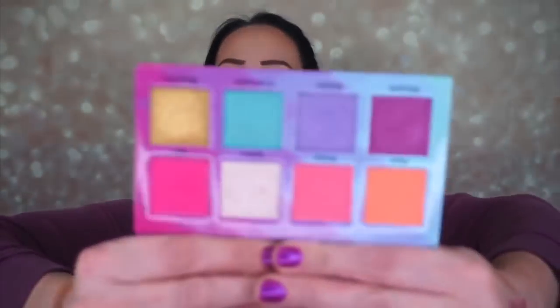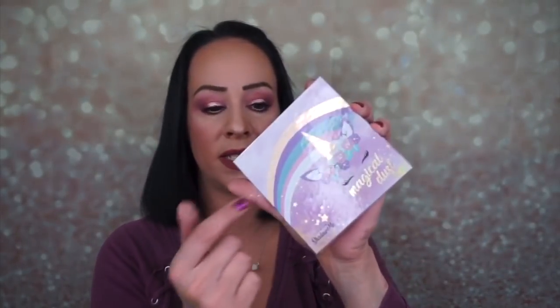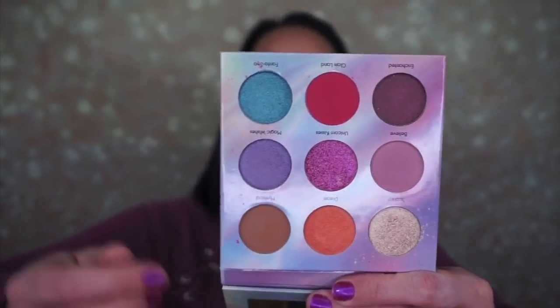Then I have another Ruby May palette. This is Vibes. I got this in a Tribe Beauty box right here. And then here's another Live Glam palette. This is the Magical Dust. I've really liked this one. I think I remember talking about this in one of my videos. It looks like this, and it's a really creamy palette.